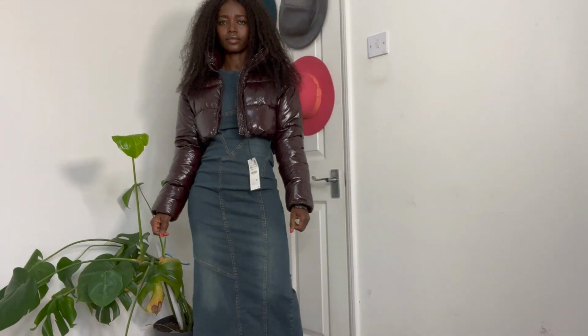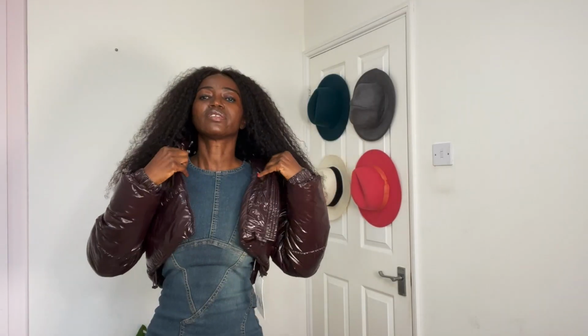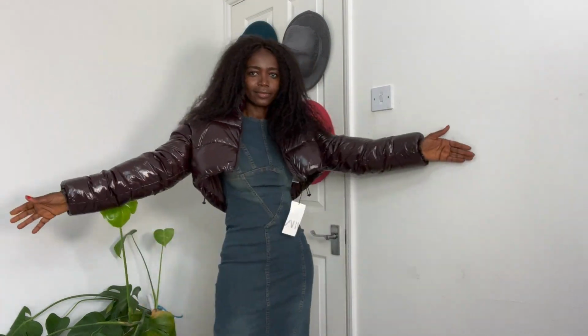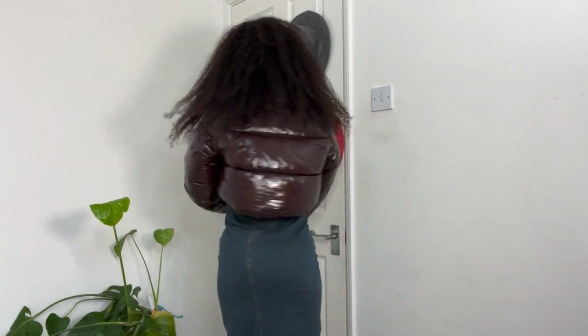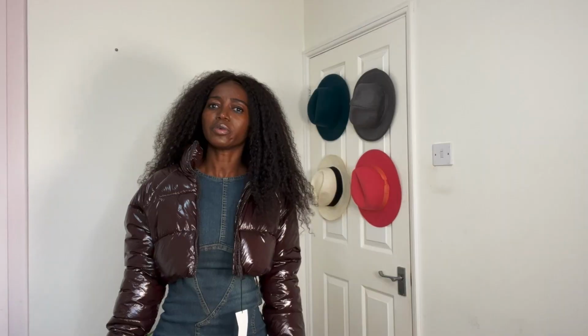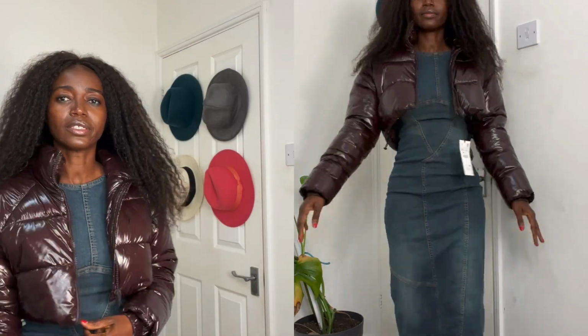Now the jacket is an extra small and it's $49.99. It's cropped. This is beautiful, and you can wear this with a lot of stuff if you want. This will go on a black fitted dress or anything else. This is good. Reminds me of Brandy's video, Baby, baby, baby, baby. Yeah, this is it.